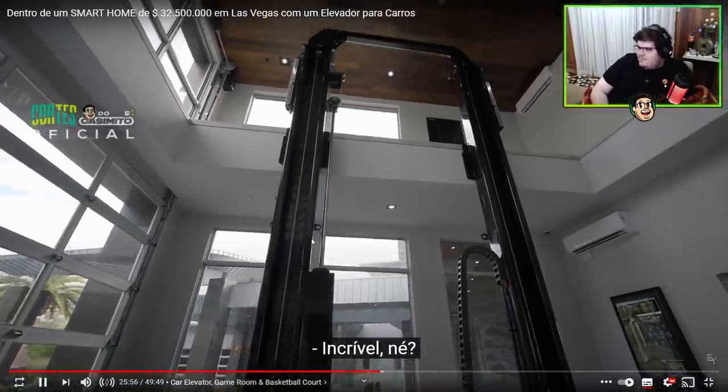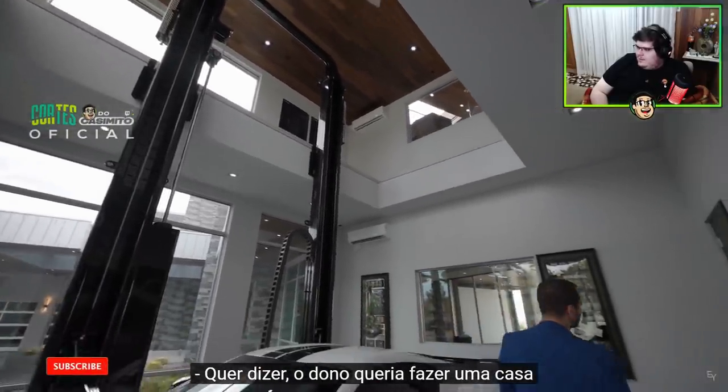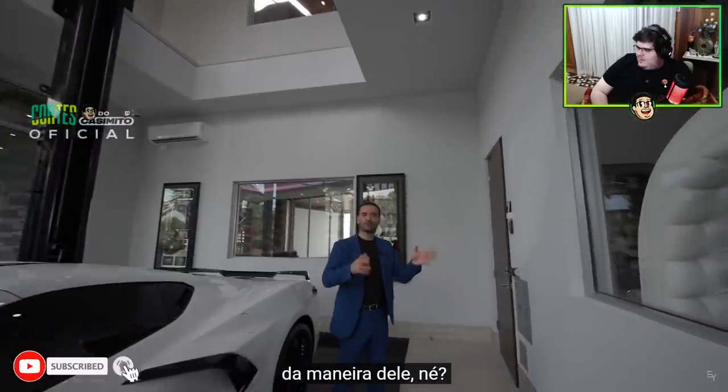Yeah, amazing, right? It's pretty cool. We don't really see things like this in LA. I mean, this owner really wanted to design a home in a way that he really wanted, you know?